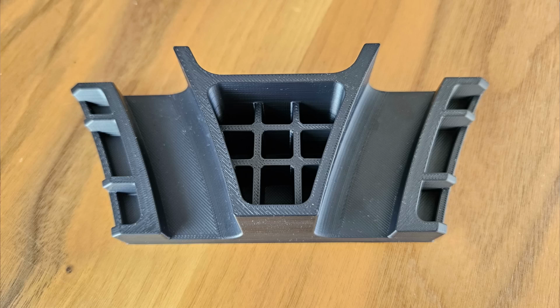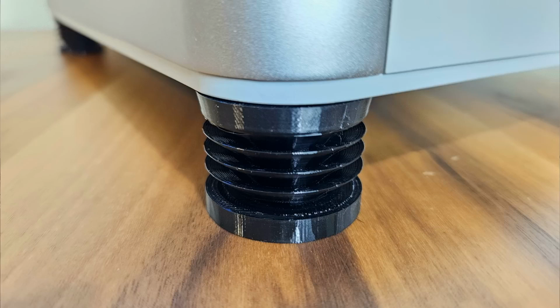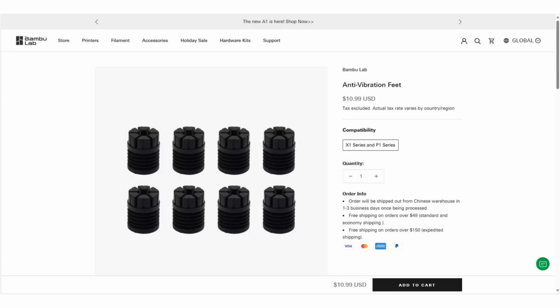The next piece was printed with TPU flexible filament. Again, I went through functional parts. These are anti-vibration feet designed for X1 Carbon. The designer said it has a beneficial effect on sound as much as vibration. While wondering how useful it could be, I noticed that Bambu was selling the same feet on their site. I said, okay, if its own brand uses this model, it must work.